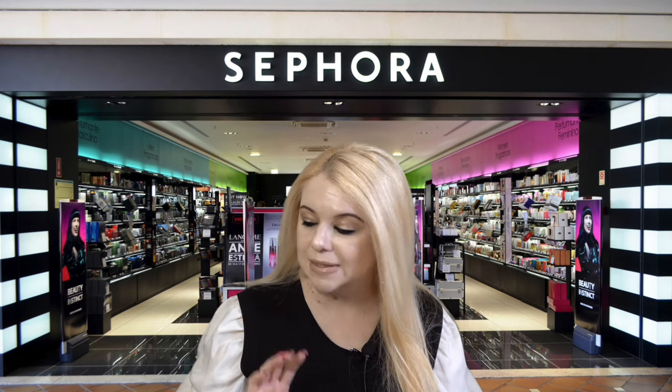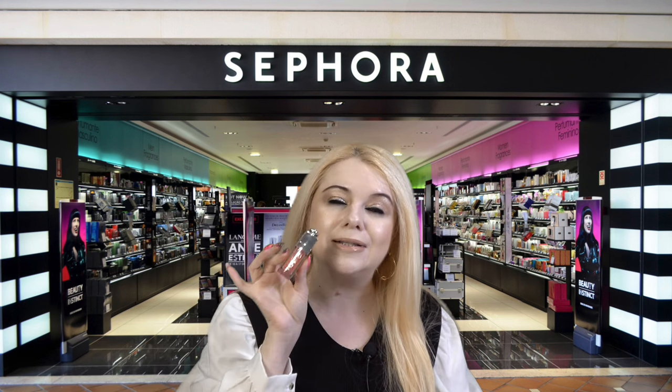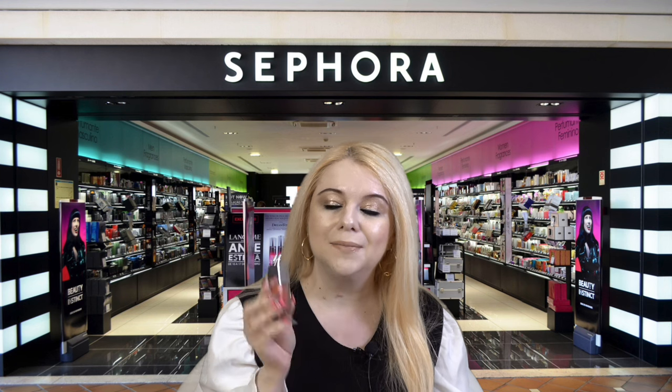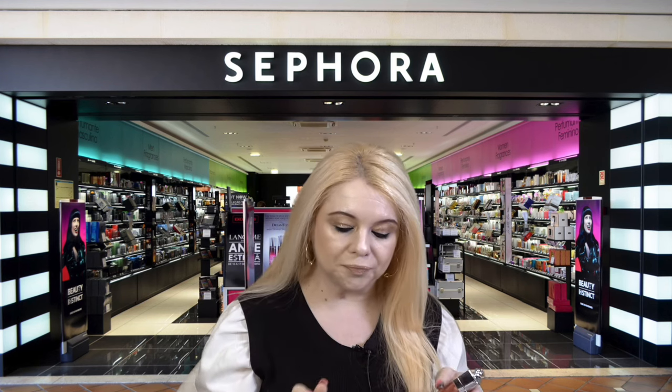So for lips, I really, really love the Dior Lip Glow Oils. I've gone through so many of these. They make your lips feel so hydrated, so juicy. I cannot say enough wonderful things about this. You can try any shade. They're not too pigmented, but they really make your lips feel so comfortable. It's like a treatment for your lips in a way.